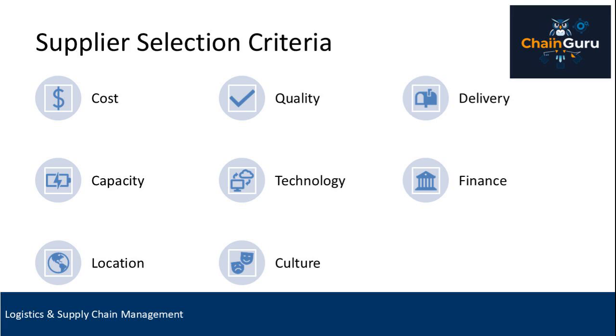Technology is another major consideration. Does the supplier use modern tools and techniques? Are they capable of innovation? This can be a game changer for companies in tech-driven industries. Finance refers to the financial stability of the supplier. You want to work with partners who are solvent and reliable, not those at risk of going under.